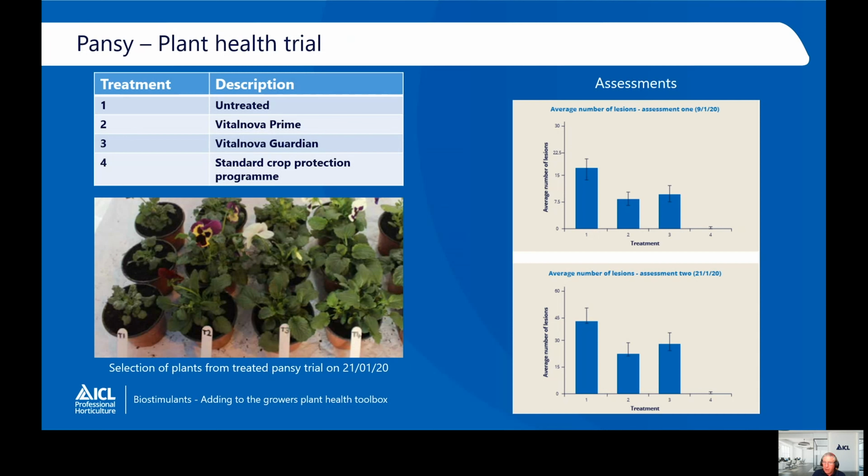If we go to the slide below, and there again, we've got the average number of lesions and assessment again, and this is a later date. Again, treatment 1, no surprise there. There's more lesions there, getting up to 45 lesions. If we go to 2, Vital Nova Prime, as you can see, they're now well below 30 and around 27. And again, Guardian up at 30. Now again, this is proving that Prime is having the most effect within the plant at this time. And there's no surprise there.